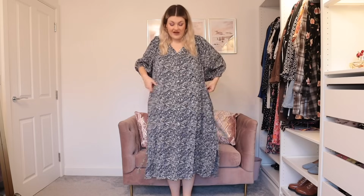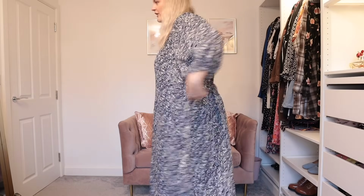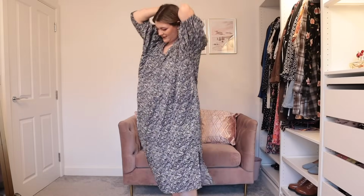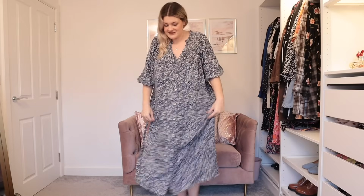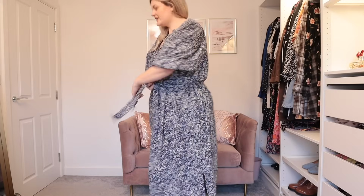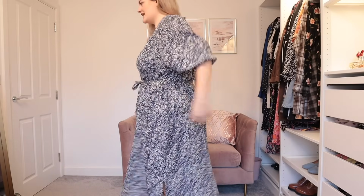And it's a very, very generous size. I'm quite confused, to be honest, about how this is a 22. Let me just double check, because you know when you're questioning yourself? This is a 22. I think that I need to size down to an 18 in this, and I'm not an 18. I'm definitely a 20, 22. So this is very, very oversized, and I can cinch it in with the tie and make it look like it's not as oversized, but there's a lot of excess fabric, so I would definitely recommend sizing down in this dress.